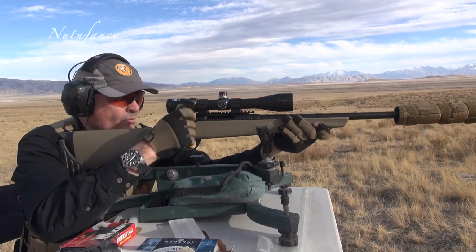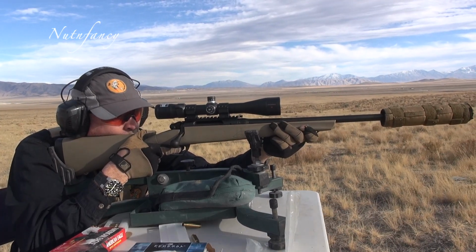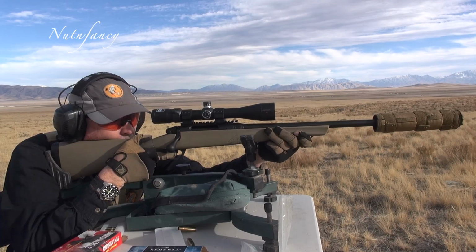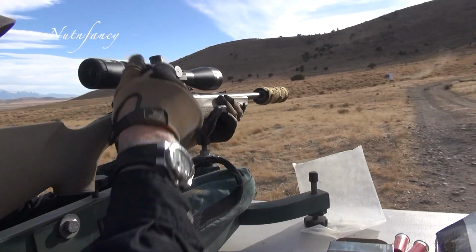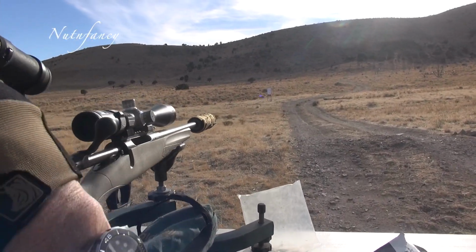Case in point, let me show you a target from a customized Weatherby Vanguard that I put together using a Bartlein barrel. And I think that barrel cost me, just a barrel, like $700. And then I put a Legacy Sports magazine conversion in that. Kind of a custom, not really custom, but more custom than stock, of course, Weatherby Vanguard. This is how I shot with that gun.